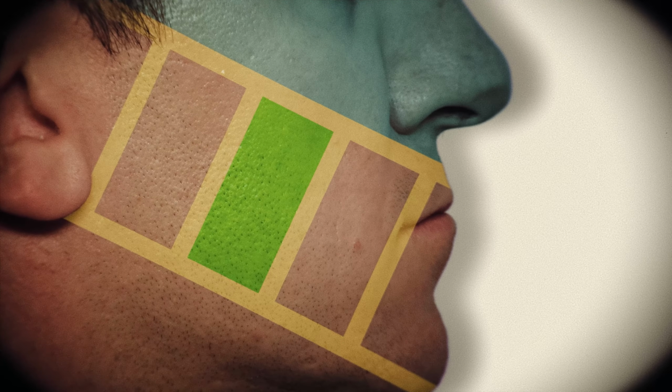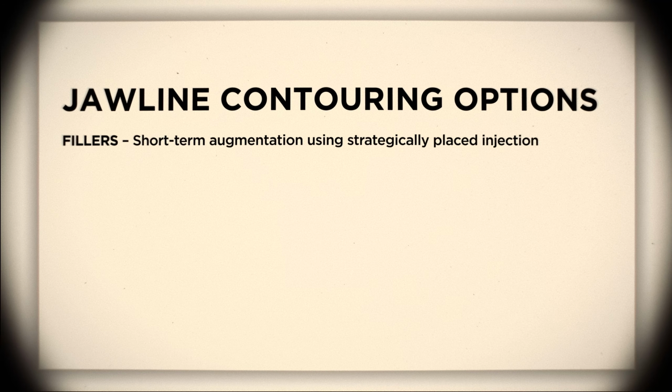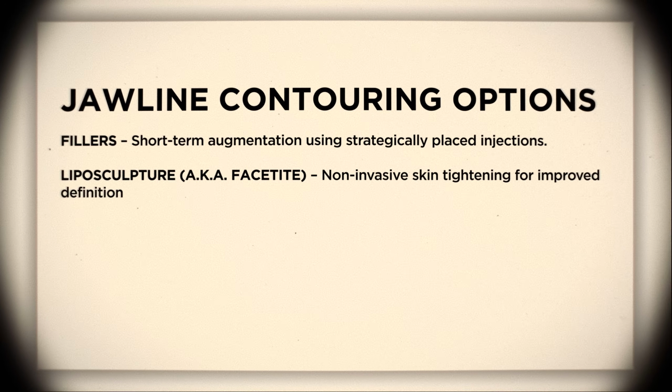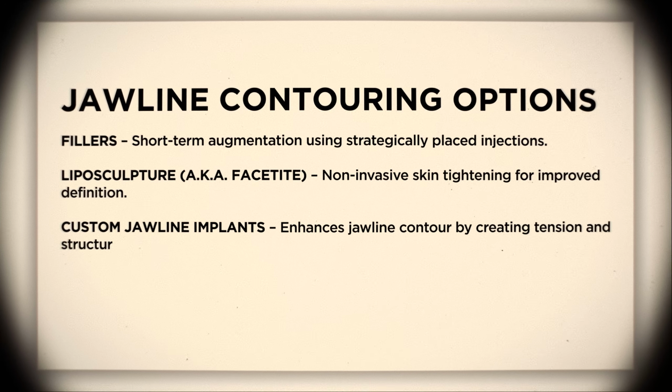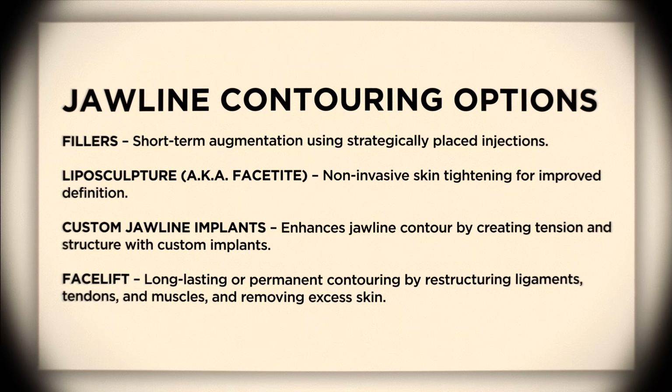In some patients, I do see some evidence of this, but not enough to tout buccal fat pad removal as a jawline contouring operation. If you want better jawline contouring, you can consider fillers, you can consider liposculpture, and you can consider alloplastic implants or even a facelift. But buccal fat pad removal alone, although it serves a great purpose in many patients, will not likely improve your jawline contour. If you're thinking about getting buccal fat pad removal for jawline contouring, think again.